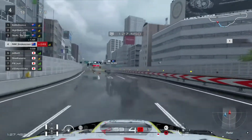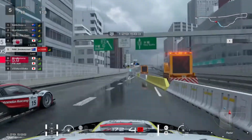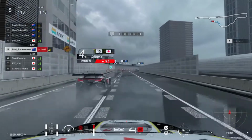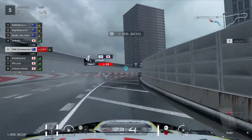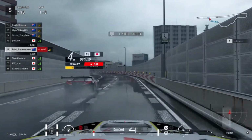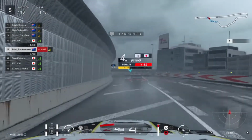Nice little move there around the outside of turn 9 here. Not quite able to get that move to work as the Honda was able to get onto the power slightly earlier than me. Of course, I'm not privy to whether he was using traction control like me here, but we'll see how he goes. So penalty for the Honda there.